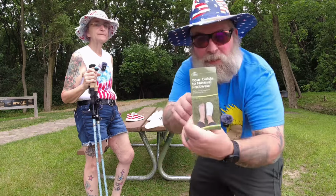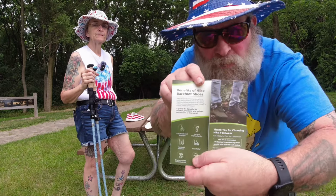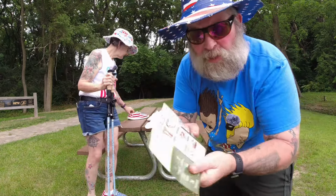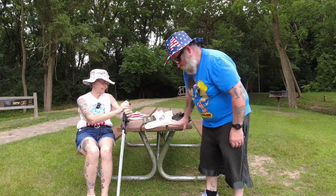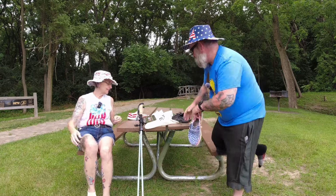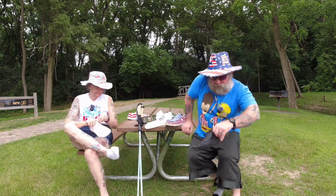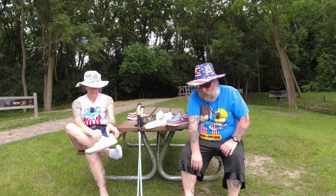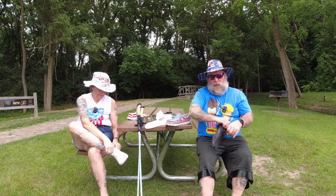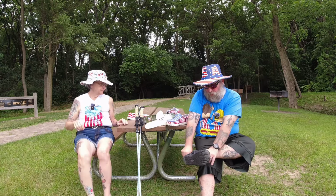It's even got this neat little guide on the benefits of Hike. It's barefoot shoes. I've actually tested these out already, and for me personally, I've got to wear footies. So I'm going to try these on. We're actually both wearing footies, and we're going to take these down the trail and test these out. We're going to get a couple of different shots for you guys with them on.